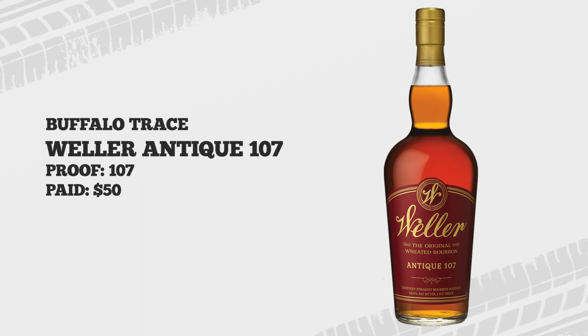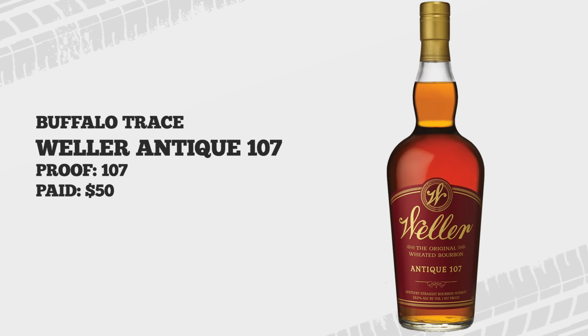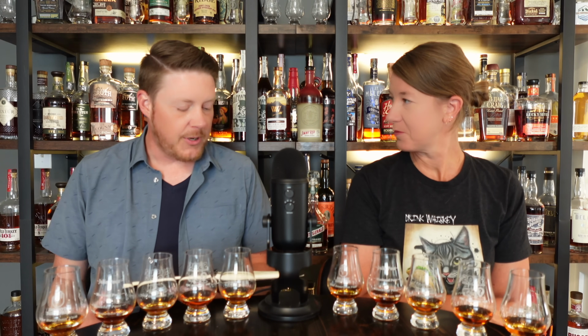Let's start with the sort of the elephant in the room, the one everybody knows. It's Weller Antique 107. This one just doesn't do well in blinds for me. Me either. I don't know why that is, but perhaps because these are all wheated bourbons, we will get to the bottom of that. Maybe it wins out today. We paid $50 for ours, and the current price in Oregon, if you can ever find it, is apparently $59. So it hasn't honestly gone up that much. It's been years since we bought one of those.